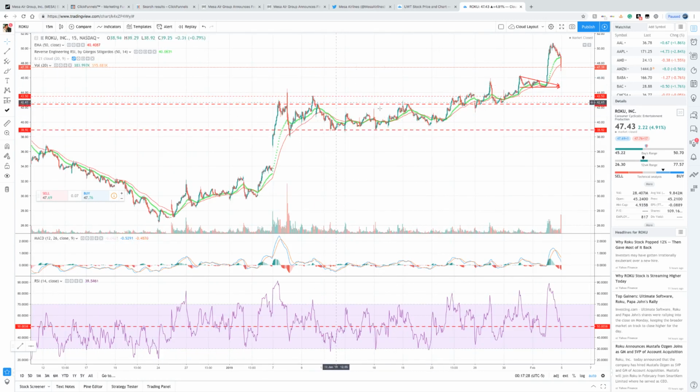Now, obviously, if it doesn't, it's going to come crashing down. But that's why we have stop losses. That's why we say, okay, if I buy the stock somewhere around here, I'm going to set my stop loss here or here. Again, we're looking at a possible $2 loss for a potential win or gain of $50.